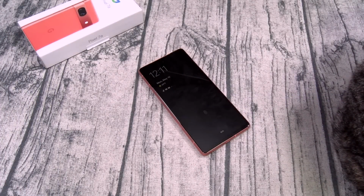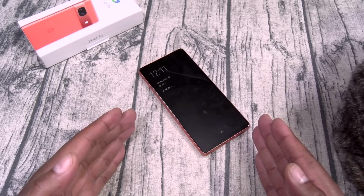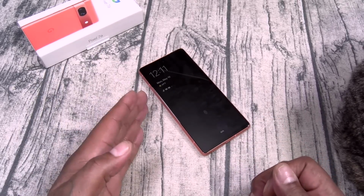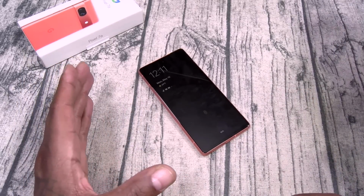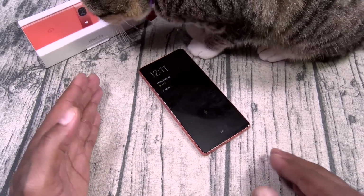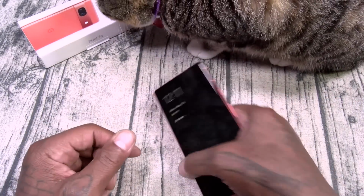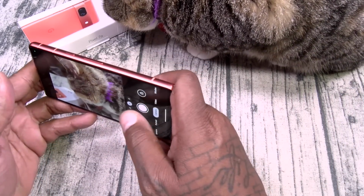All right, so now let's talk about the camera. And one of the things that I love about Pixel phones, you're gonna get one of the best camera experiences of any Android phone. And for $500, this is arguably the best. Now that's due to Google's image processing software. Your pictures are gonna come out just as good as they come out on the 7 and 7 Pro. Now, of course, you got your World Star Hip Hop button. Hit the power button twice, get a photo immediately.